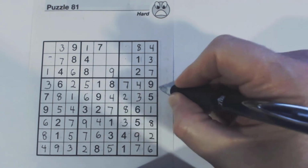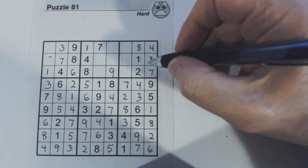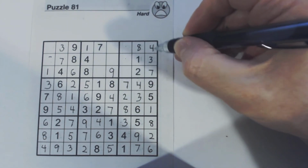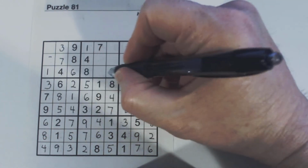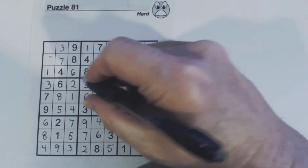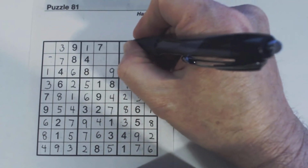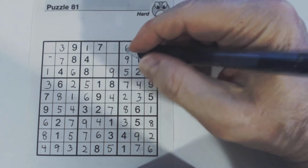And then this number is 1, 2, 3, 4, 5, 6, 7, 8, 9. Three numbers here: 1, 2, 3, 4, 5, 6, 7, 8, 9. 5, 6, 9. 6 and 9 there, so 5 missing. What's left? A 6 and a 9. There's a 9, so that's a 6. And then there's only 1 9 left. Okay.